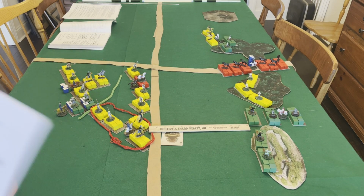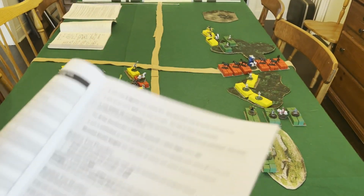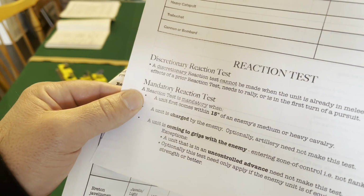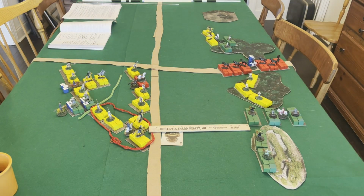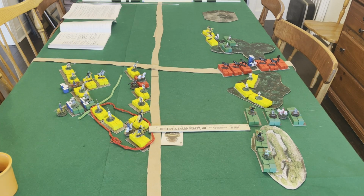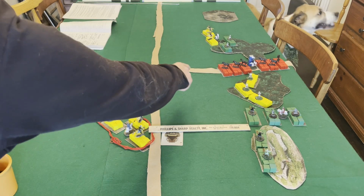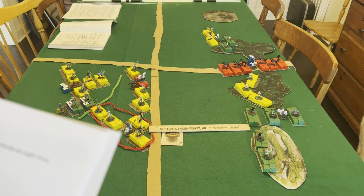there's also a reaction test that's necessary the first time a unit comes within, again, we're looking at the QRS here, a unit first comes within 15 inches of the enemy's medium or heavy cavalry. So in this case, these guys are listed as medium cavalry, and we'll also have a reaction test up here for the heavy cavalry. And the reaction tests are only going to affect the Lancastrian side now.